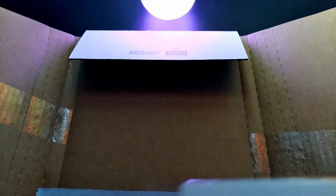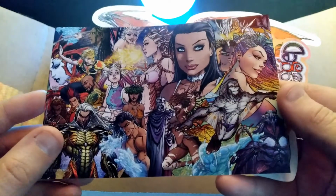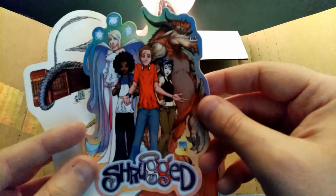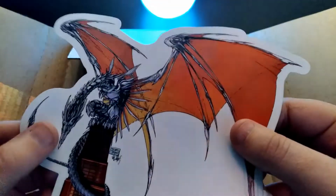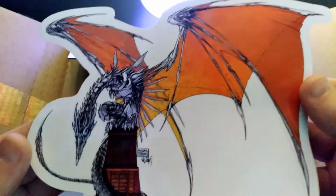We're still going on bonus items here. That's what's so amazing about this. So I think these are all stickers here. And then these are more like, I want to say vinyl maybe, or something. They seem like a thicker quality. Nice dragon there.